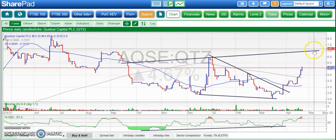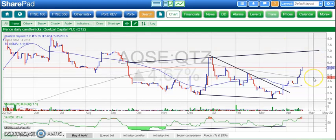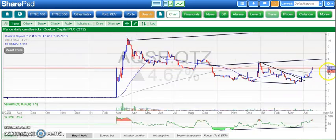I'm looking for 7p over the near term, so maybe over the next 2 to 4 weeks, something like that, especially while we hold above the 200-day moving average at 4.8p. After that, obviously, one can dream of greater glories.